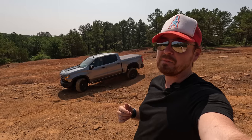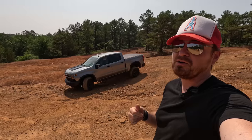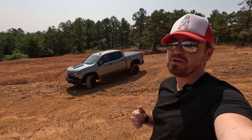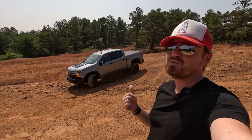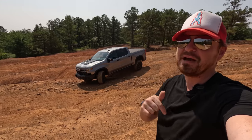That is not the environment it was made for. It was made for environments just like this. Off-road, having a lot of fun with those lockers front and rear, with all that underbody protection, with those upgraded wheels and tires. This thing is really happiest off-road. And as you can tell, that is actually why I'm out here today.